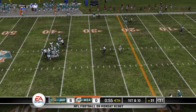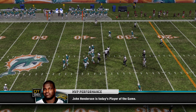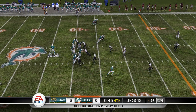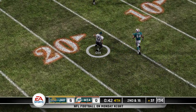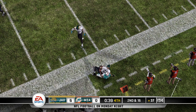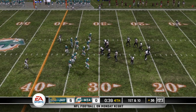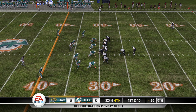All kinds of pressure. Liner can't escape the pressure. John Henderson records his first sack of the season. Throws it. Interception, and that will seal their fate. Won't be stopped. Well, we're going to have to quit using that old cliche about cornerbacks and defensive backs not being able to catch the football. That was some play that time.